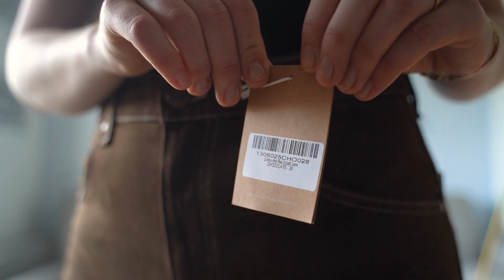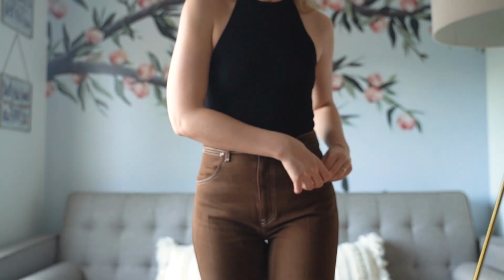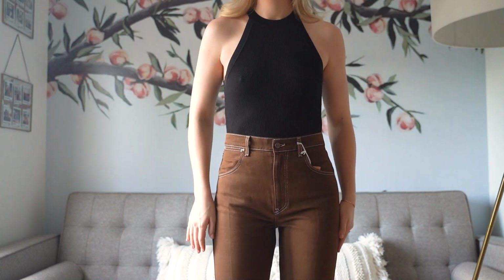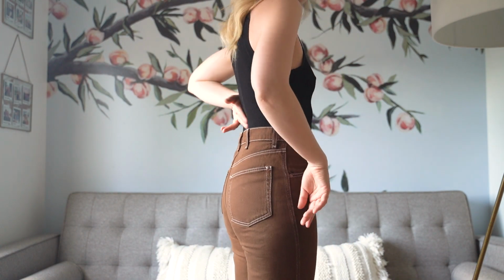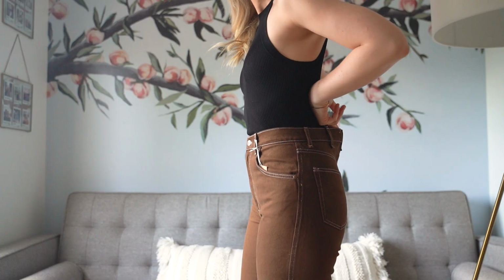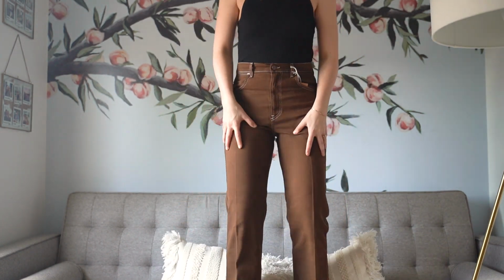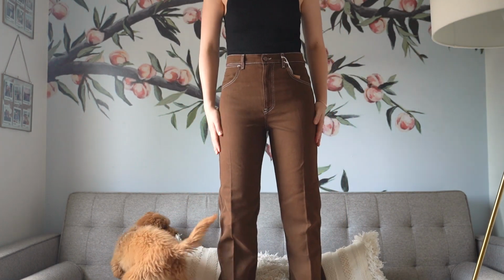I ordered them in a 28 because when I ordered my original order, I was worried that I was maybe going a little bit out of the zone that I was at, but I was actually right on target, if not even a little bit bigger. So the 28, they still do fit, but they're just not super snug. So my argument here is, could I pair a belt and have that be great? But I think that's where I'm at with the 27.